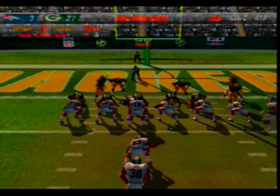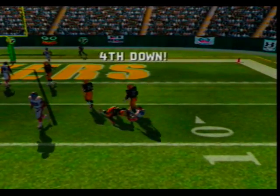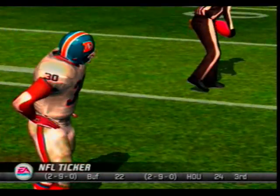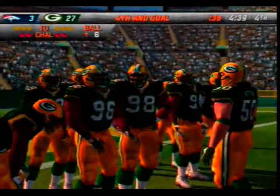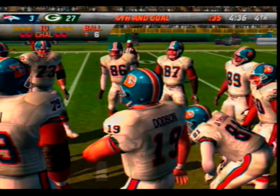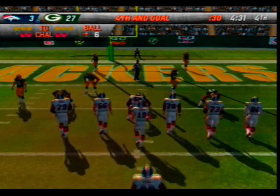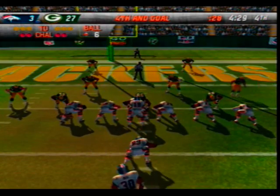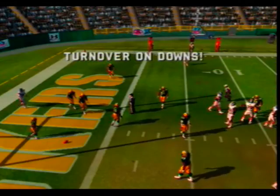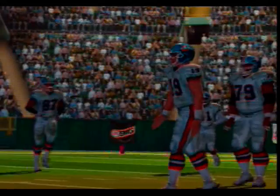They've done very well on third down to this point. Looking for the corner. Number 58 created problems in the backfield on that play. The defense comes up with a stop on third and goal. Fourth down and goal to go. I don't think they have a choice. They have to go for it. To the end zone. Almost picked off. Trying to get it into the end zone on fourth and goal. They don't make it.